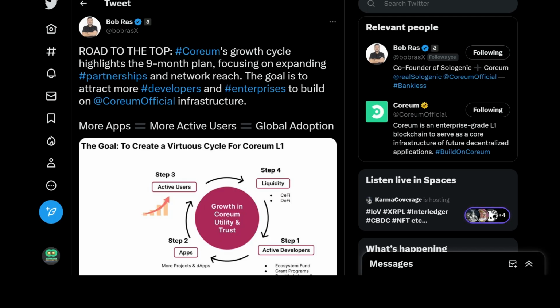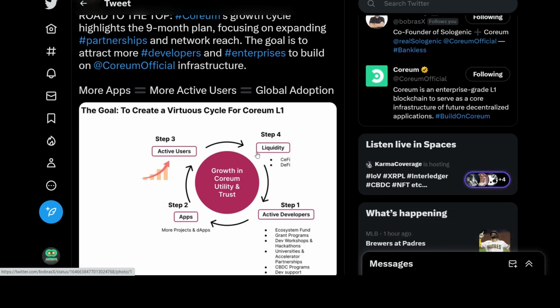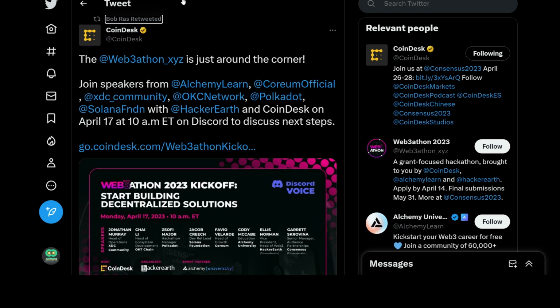Bob Ross has tweeted, "Road to the top. Coreum's growth cycle highlights the 9-month plan, focusing on expanding partnerships and network reach. The goal is to attract more developers and enterprises to build on Coreum official infrastructure. More apps equals more active users equals global adoption." So 9 months, it tells me we expect to see this cycle come together into Q1 of 2024, I guess, at worst. And wasting no time, CoinDesk tweeted out here that the Web3-a-thon is just around the corner.